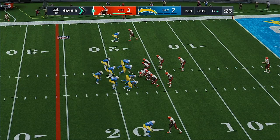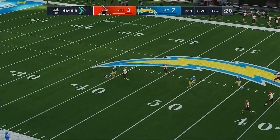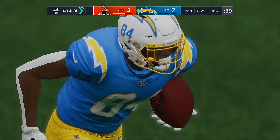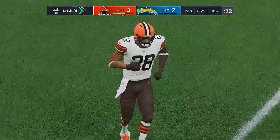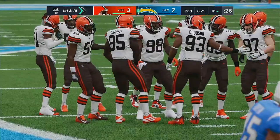On fourth down, here's Jamie Gillen on to punt. Charger football here as they take over. The Chargers get set to go here for their second drive. Less than 30 seconds to go in the half. Pretty good starting field position, all things considered. You'd think they definitely have time to get into field goal range.